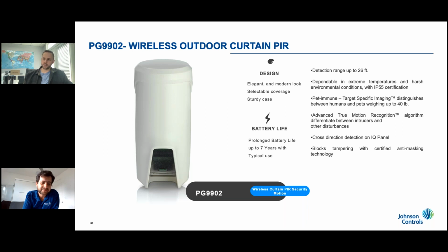Yeah, once again, I love this device. Great for the outdoors, and even in the indoor environments where you want to have that detection, knowing if it's someone coming or going, or covering maybe a roll-up garage door. And the other curtain motion is also good for that. Great for that use case also, like a garage, a roll-up door.